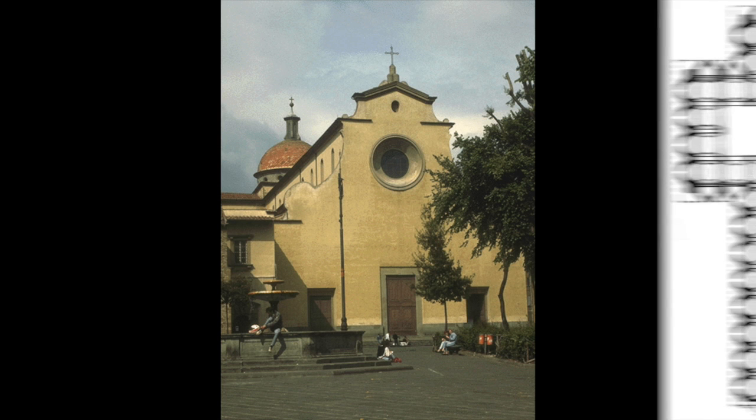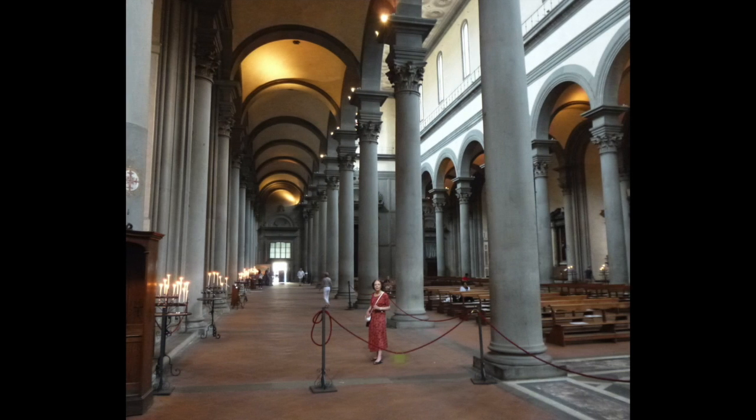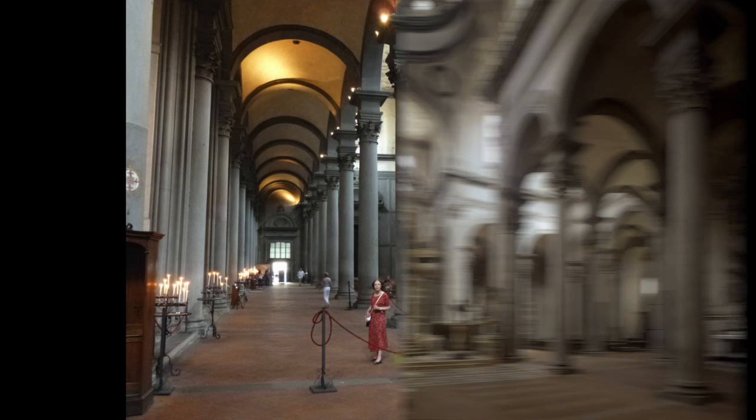Brunelleschi used a square as the basic unit of measurement for the chapel, which can be seen in the floor plan. The square can also be translated to the interior of the height and the width of the nave. Now do not let the simple facade fool you, because as one walks in through the front doors, the interior will impress all who visit.